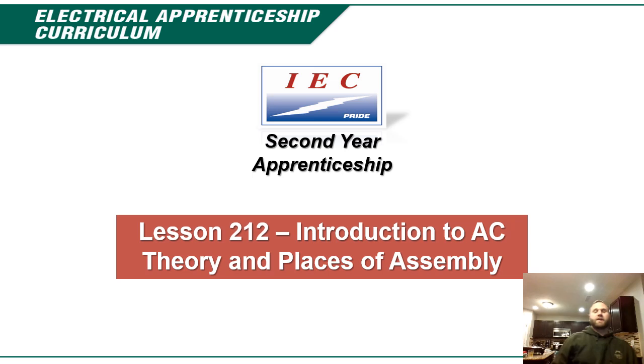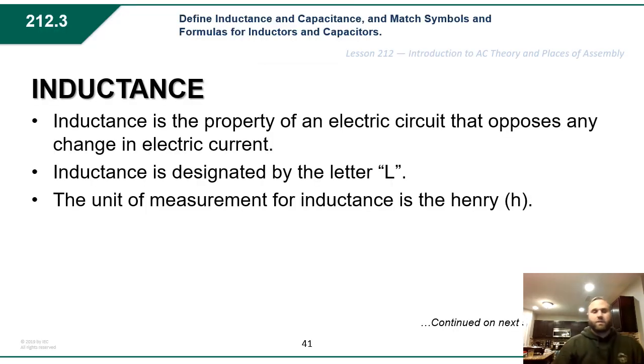212, Introduction to AC Theory. We're going to have some questions about AC theory. Understand the ideas of where electricity comes from: the magnetism, the moving of electrons from their fixed position to another. Where we'll get into also is inductance. There will be some RLC circuits in your test.